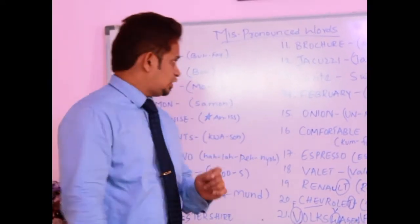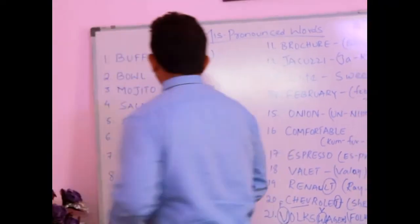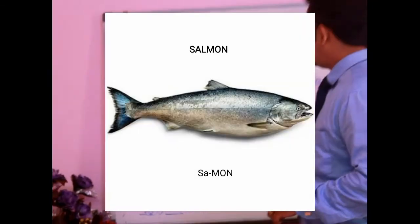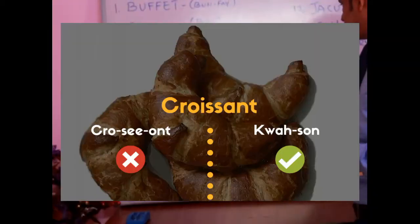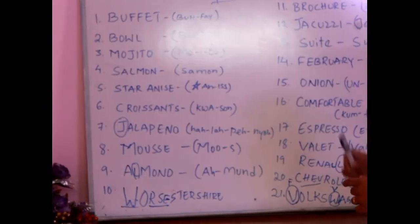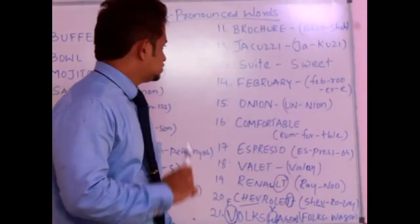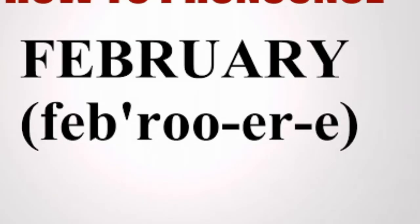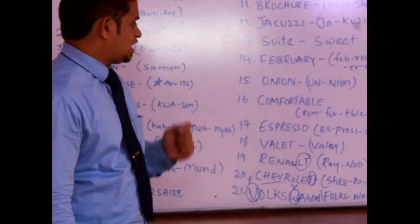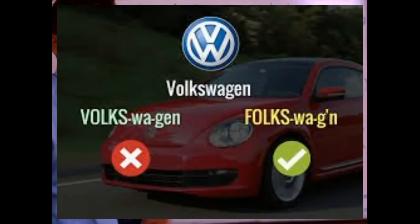Just before I close, I want to repeat everything once, revise once. First one: buffet, ball, mojito, salmon, star anise, cousin, alpino, moose, almond, Worcestershire, brochure, jacuzzi, suite room, February, onion, comfortable, espresso, valet, Renault, Chevrolet, Volkswagen.